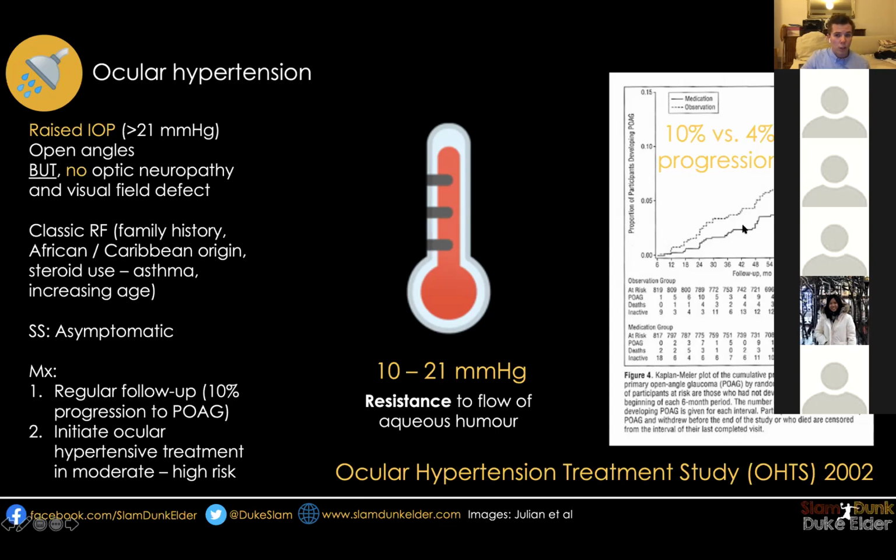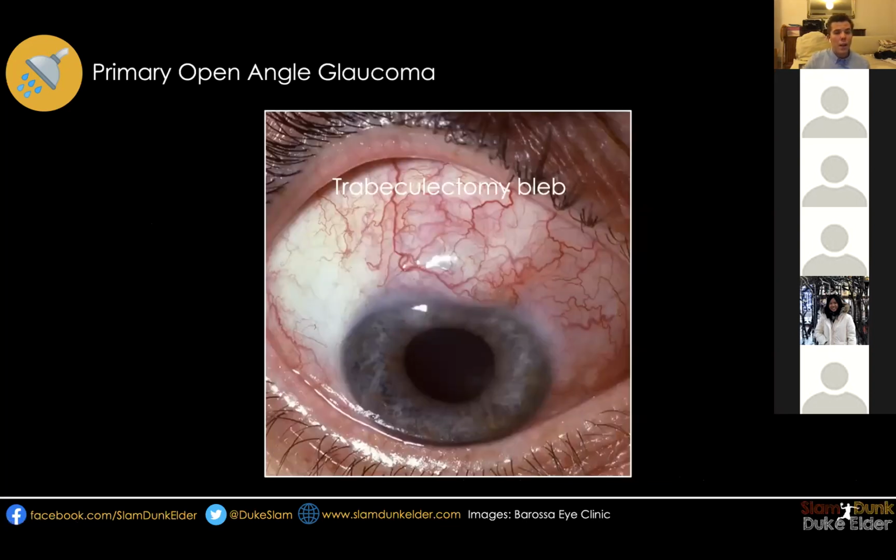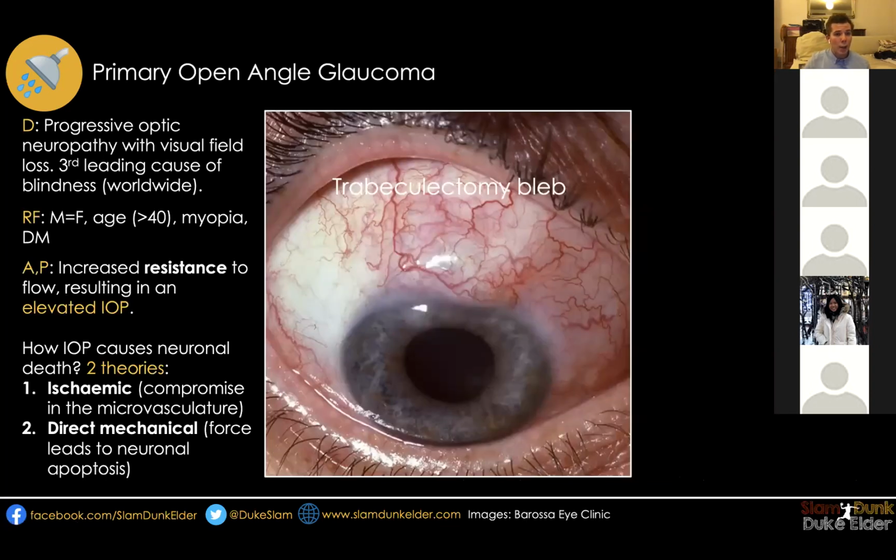This curve shows halted progression down here with people who've been treated. The dotted curve shows the people who haven't been treated and their progression towards glaucoma, observation versus medication. There's quite a stark difference at each follow-up. So we treat these people to prevent progression. That's ocular hypertension. Right, primary open angle glaucoma.